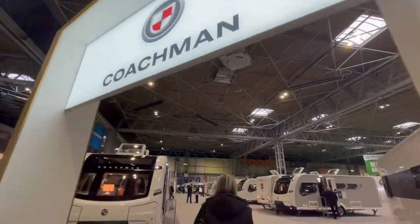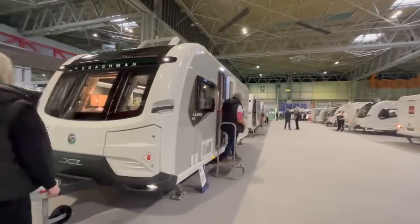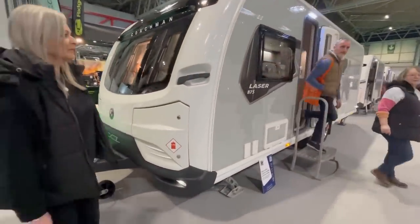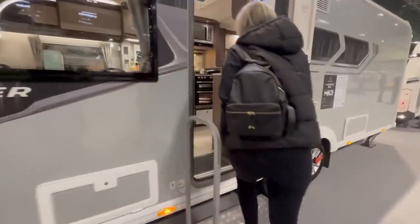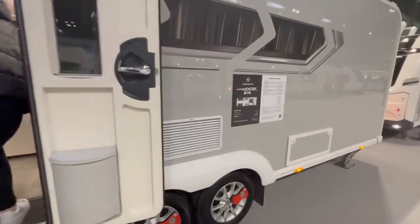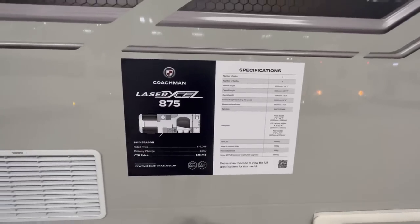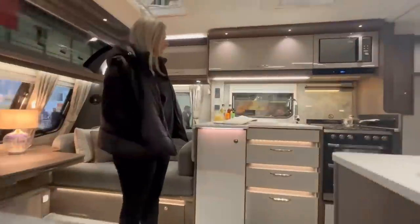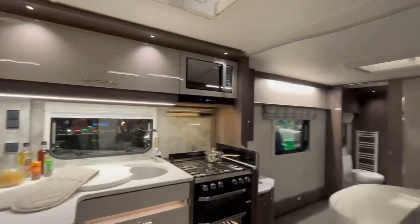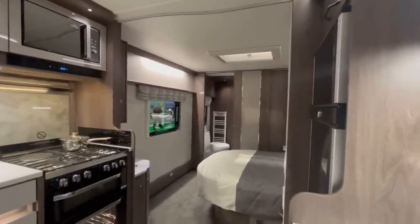So these are Coachman's caravans. So have a look at this Laser 875, just to compare. So this is 46 grand. Okay, there's your details and your layout. 46 grand. Wow. Well, oh, bloody hell. Crikey. I don't know if you get the size of this, but good grief.